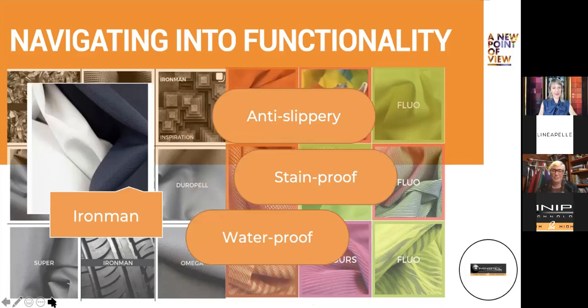Perfect. Iron Man. Yes. This is our, let's say, protection line. So it's stain proof because, of course, it is a PU coated material. So we have several materials. It's anti-slippery. So we have our Xodus, which is recognized for anti-slippery, and it's been used in the past a lot for gloves, for safety gloves, and they are waterproof. These materials are very common in the market, and they have been used a lot. So we are quite proud of them.